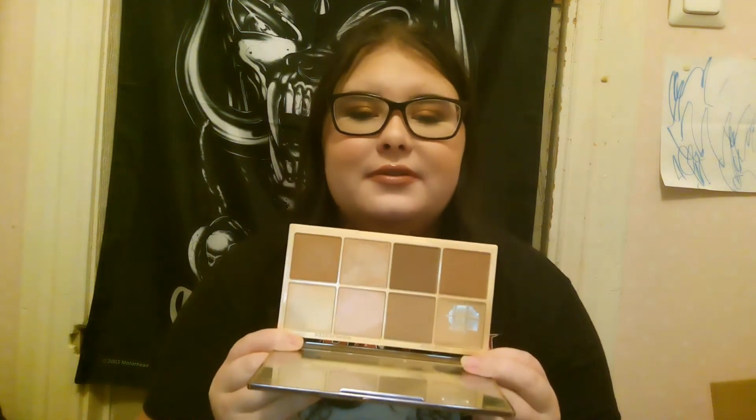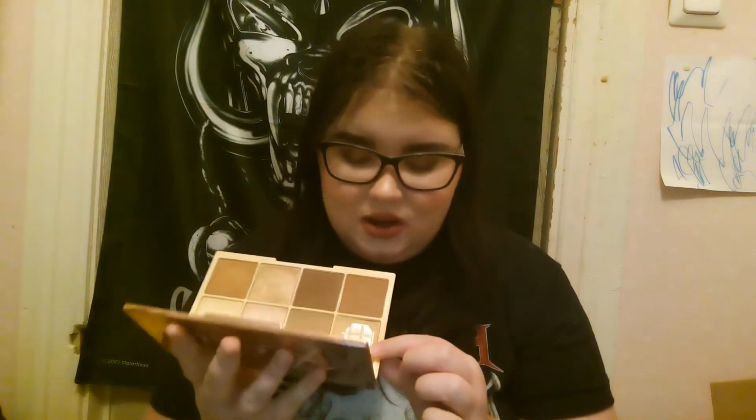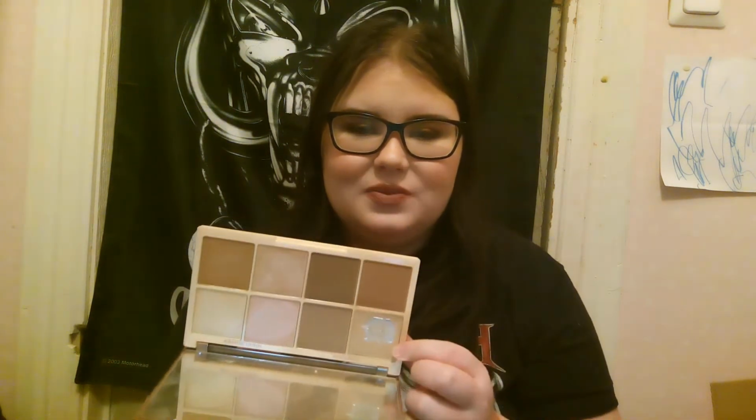And then the Makeup Revolution and Roxy contour palette. I love this. As you can see, I've hit major pan on this one. It's in my project pan, so that's why. They are so soft and not too pigmented, like the bronzers and contours are not too pigmented, and they are very easy to blend out. And the highlighters, well, they are Makeup Revolution highlights, so they are absolutely stunning.